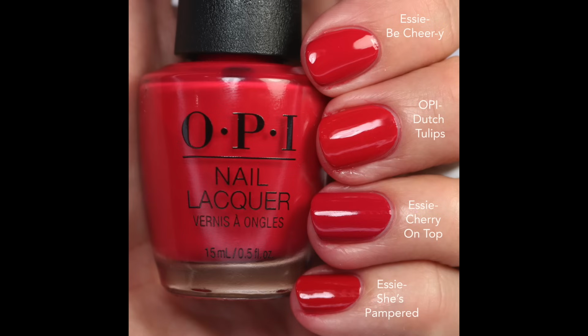Okay, so let's talk about those comparisons. So Be Cherry and Dutch Tulips, like I said, are similar. I feel like Dutch Tulips is just a touch brighter. And then Cherry on Top, like I mentioned, is slightly more purple. And then She's Pampered is just a touch darker and a little bit more red leaning. And it's kind of my perfect red. I loved that one for so long.